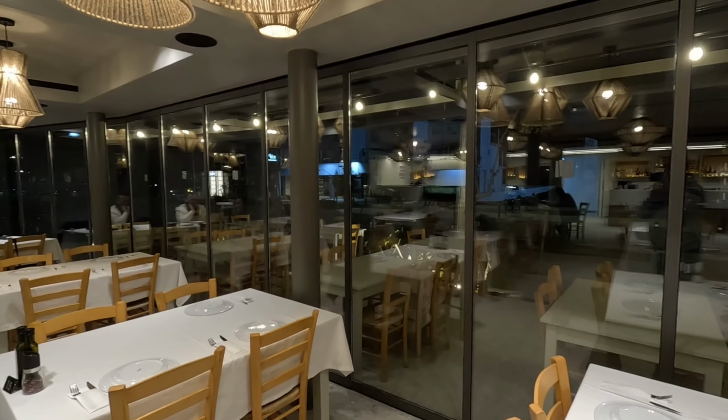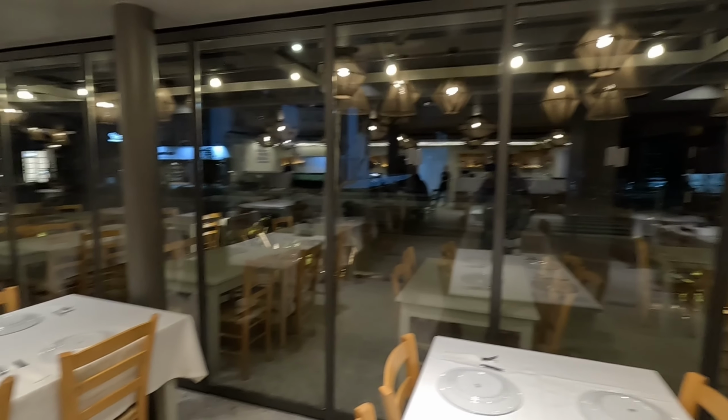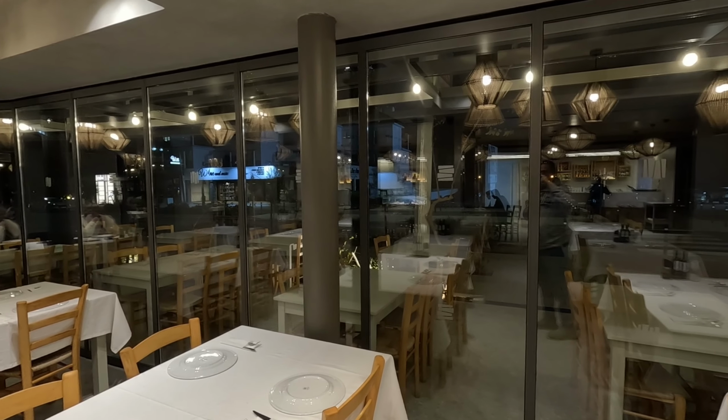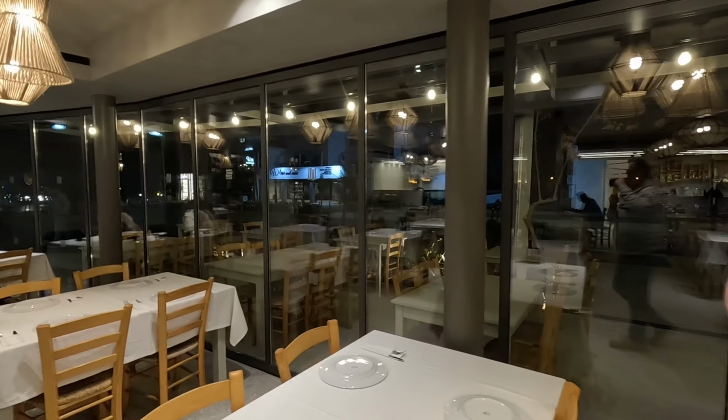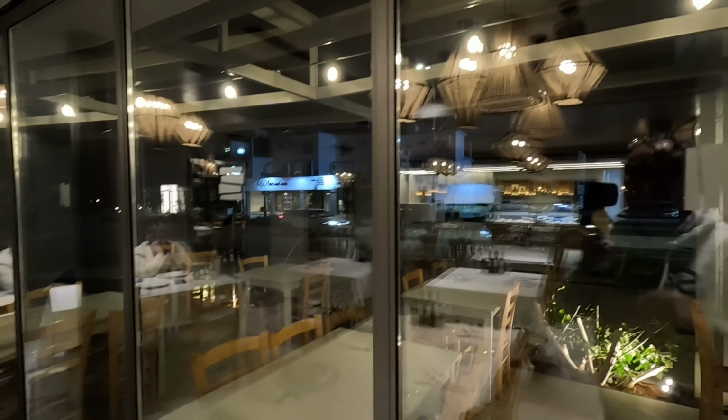Now I think in the summer, guys, these doors will open right out and the whole place will open, so you can get a nice cool breeze coming in here. Now I'm not too sure about that, but I presume so. Let's just have a look. I think so, guys.